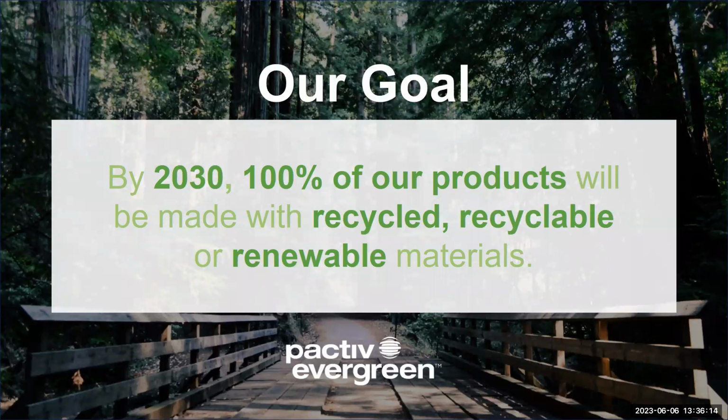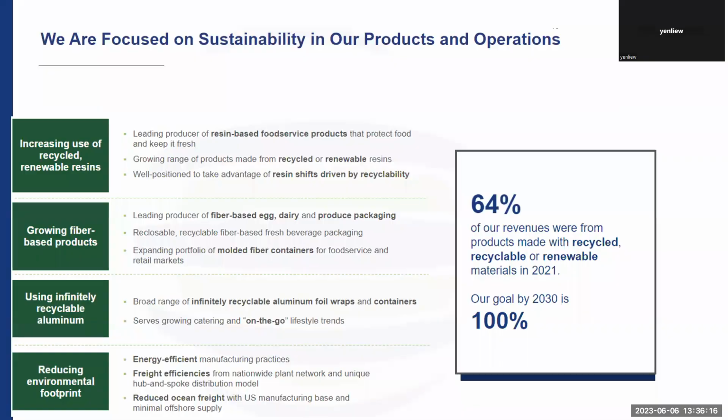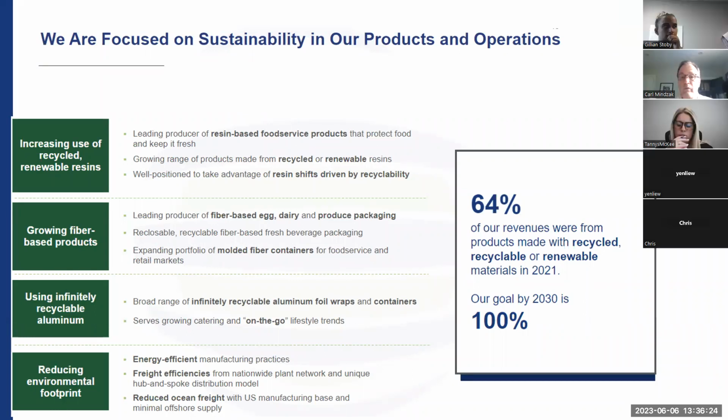So when you look at it from that perspective, how are we doing? Here we are at the end of 21, early 2022, and 64% of our revenue was from products made with recycled, recyclable, or renewable materials. So we're on our way to that goal of 100%.